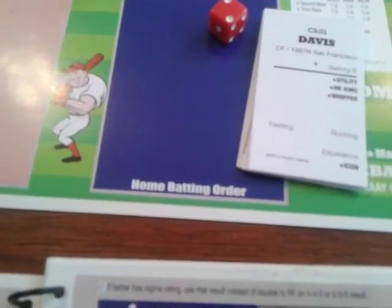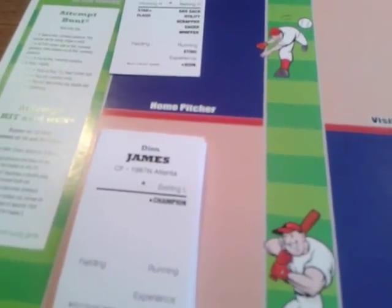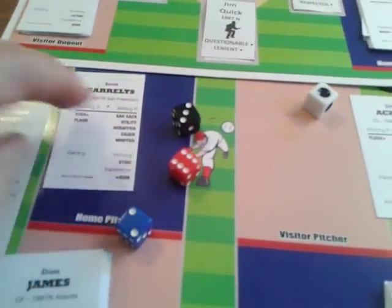And now we're back to the top of the order and Dion James. Dion James is 1 for 2 with a single and a walk. It is a 2-3-6. 2-3-6 asks, does the pitcher have double control? No. Is it the pitcher batting? No.